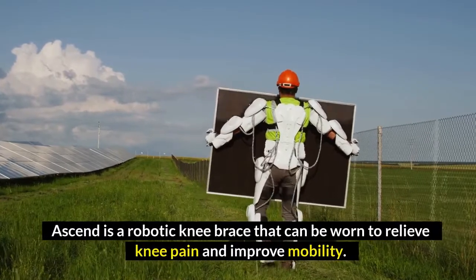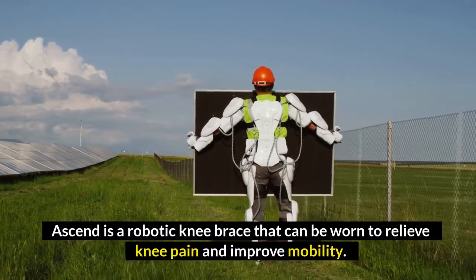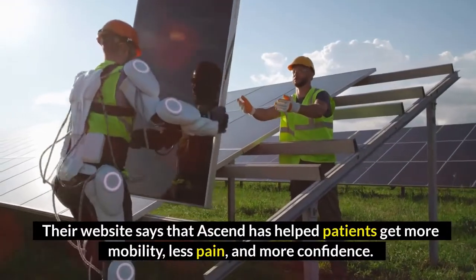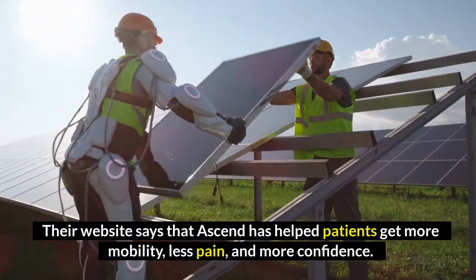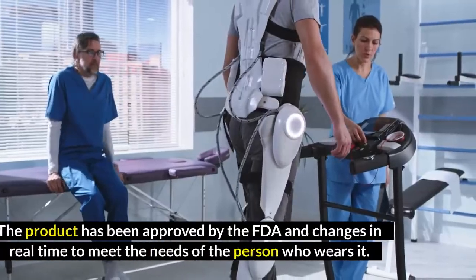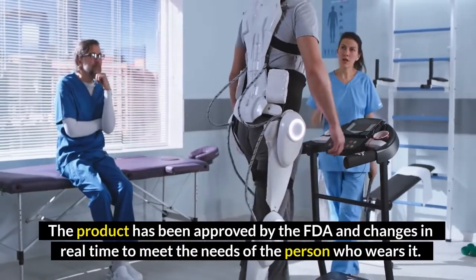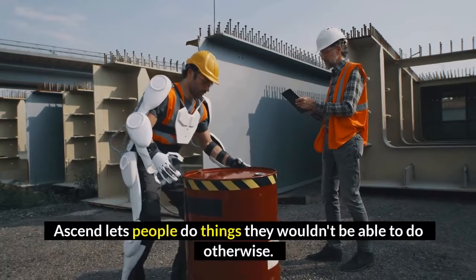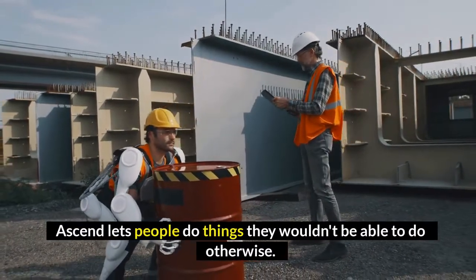Ascend is a robotic knee brace that can be worn to relieve knee pain and improve mobility. Their website says that Ascend has helped patients get more mobility, less pain, and more confidence. The product has been approved by the FDA and changes in real time to meet the needs of the person who wears it. Ascend lets people do things they wouldn't be able to do otherwise.